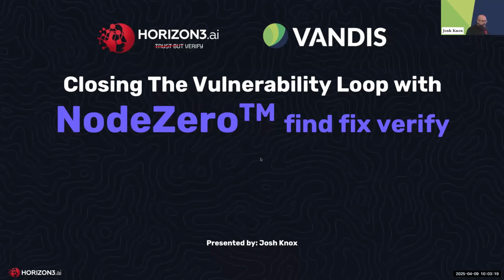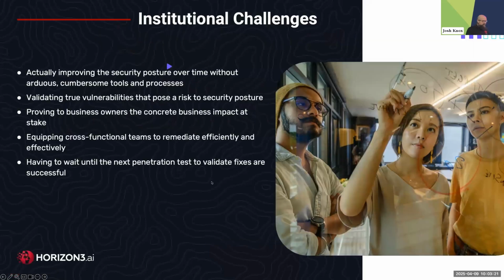All right. So let's jump right in here. First thing we want to talk about this morning before we get into it is institutional challenges with security and with pen testing. So one of the first challenges here is actually improving the security posture over time without arduous and cumbersome tools and processes.